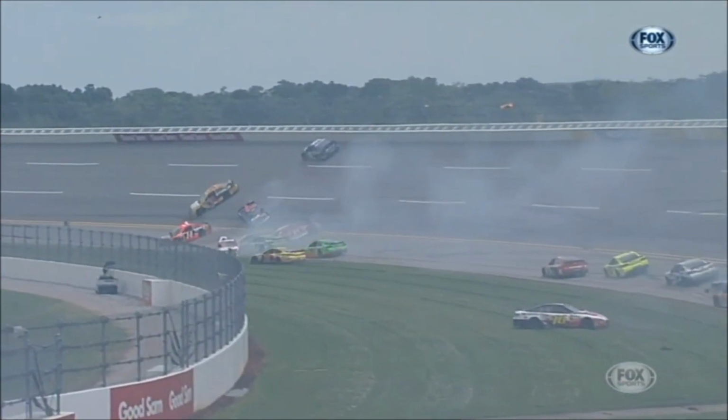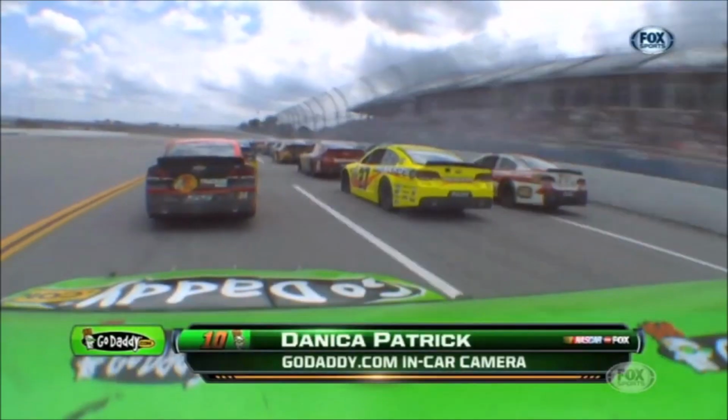Yeah, a lot of drivers running from third on back were involved in that. Boy, Danica Patrick does a nice job of avoiding contact. Back to 3 wide bottom.